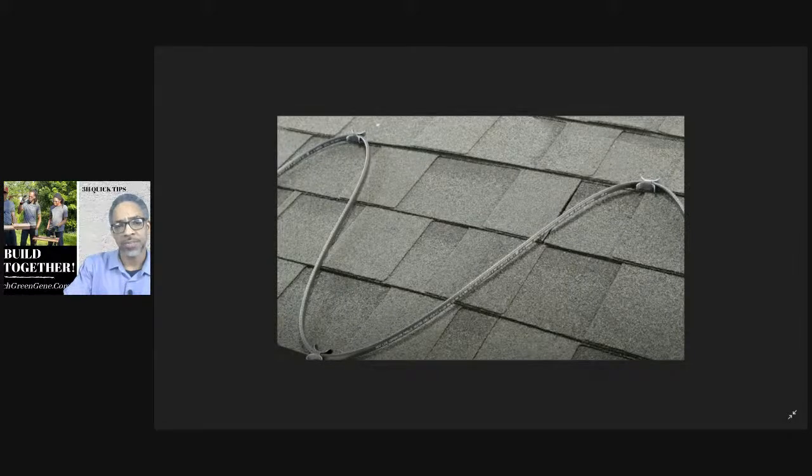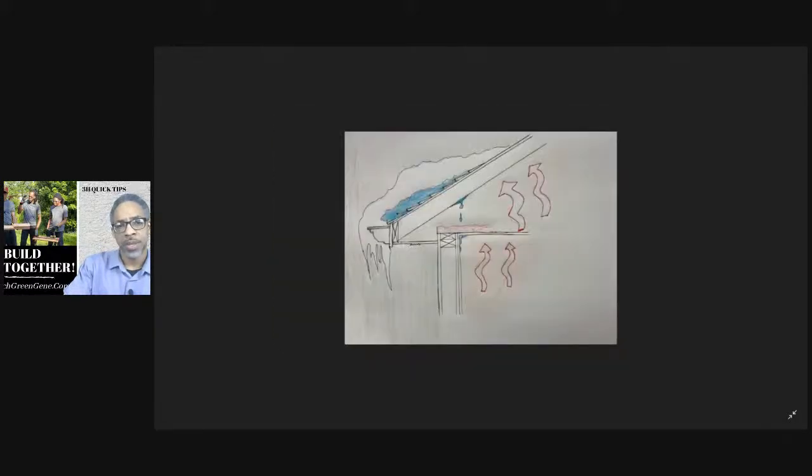The insulation is important because the insulation is what's going to keep the warm air out of the attic, so the heat stays where it needs to be, and that's inside the house, right? We want to keep the heat inside the house and not in the attic.